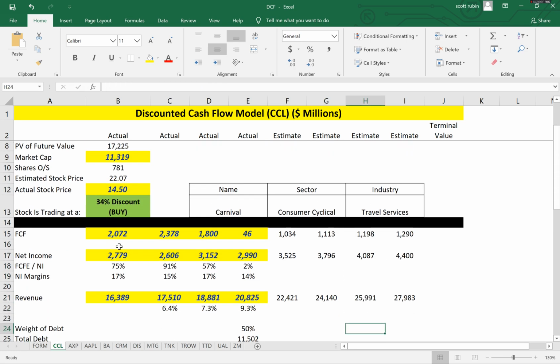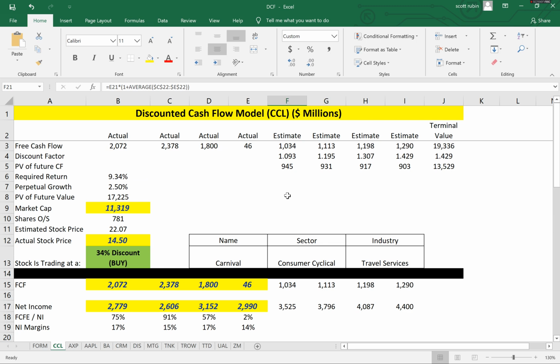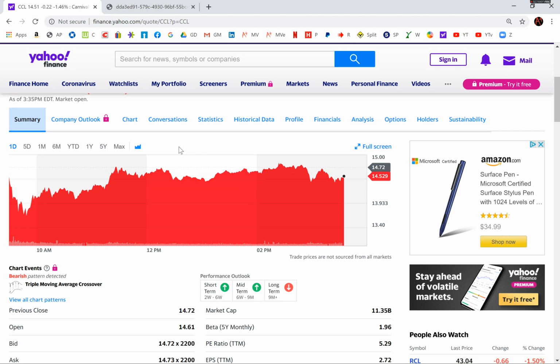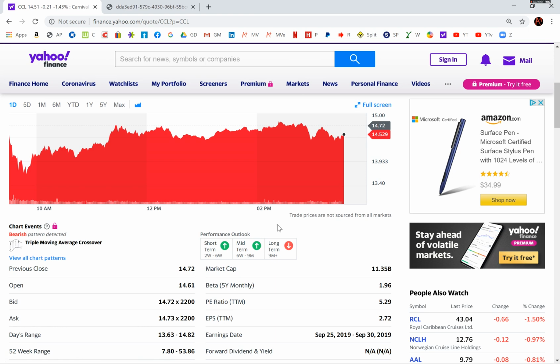We figured out the future cash flows by putting the net income, revenue, and free cash flow into the model, and it calculated the future free cash flow of the company, also with the terminal value at the end. And if you discount the future value of the company back to today's dollars, the company is worth $17 billion. With 781 million shares outstanding, the estimated stock price is actually $22.07. So they are selling at a 34% discount. That might not be the best discount for this company, because they're going to be losing a lot of money this year and next, because I don't think many people are going to be using their services. So that's interesting, a $22 stock price, that's what we come up with.